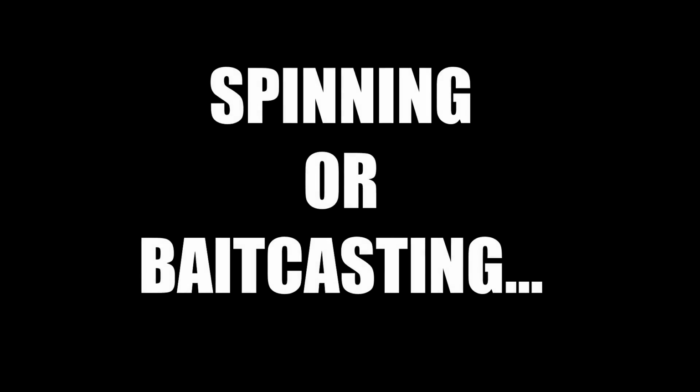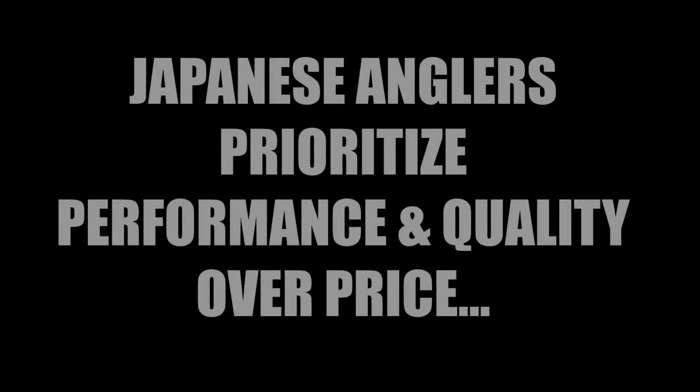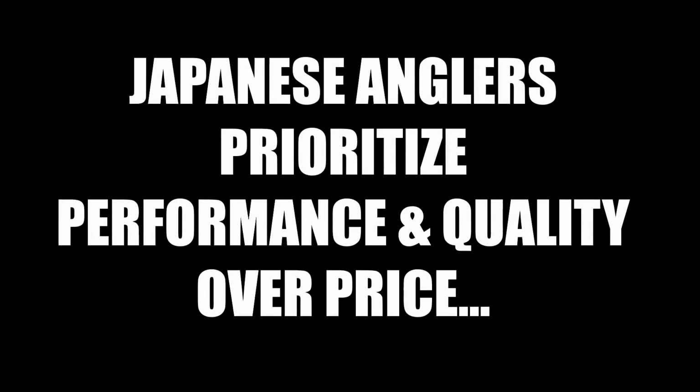So taking a look at all this information, there are definitely a couple of things you can take from it, and the first thing is that it doesn't matter whether it's in the United States or Japan or wherever, and no matter if it's spinning reels or baitcasting reels, SHIMANO dominates DAIWA. The second thing you can get from this information is that if you paid attention, I tried to include the price of each reel, and this shows us that the Japanese definitely care more about quality and performance and are willing to pay more for it instead of prioritizing the price.